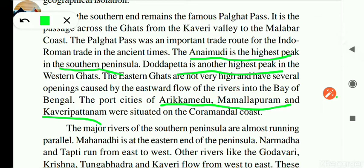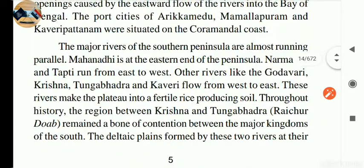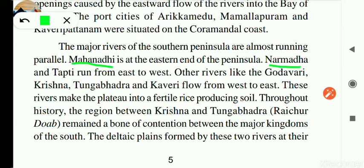Next, we have the major rivers. We have Mahanadi and also Narmada. Narmada I showed you, Tapati also. Mahanadi comes in the Eastern Ghats region, which I will show you. Other rivers like Godavari, Krishna, Tungabhadra. Of course, we can study these names in detail in geography.